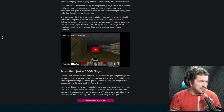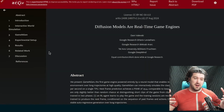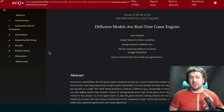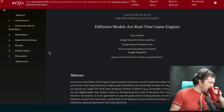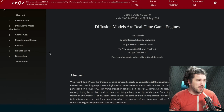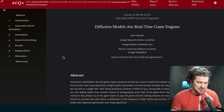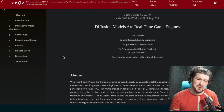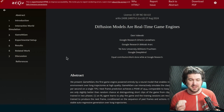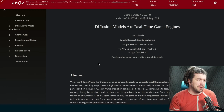I do think that the math prediction of the next frame to render of a game is interesting. I'm not sure of its usefulness. I think that this was a very interesting proof of concept. We proved we could do something. And I think that the real applications of this will be in something different. That would be my guess.